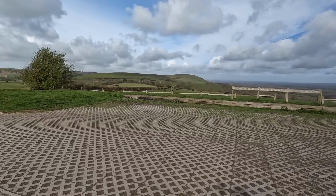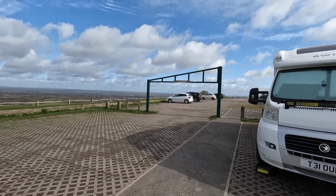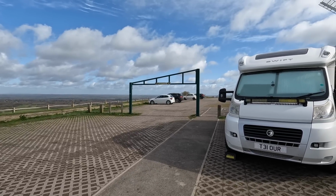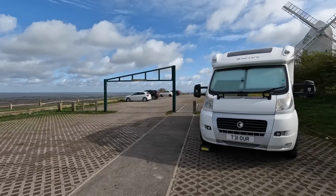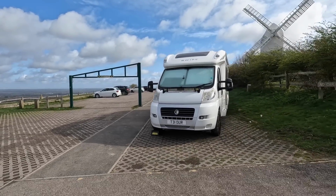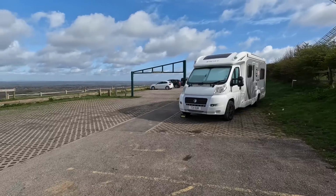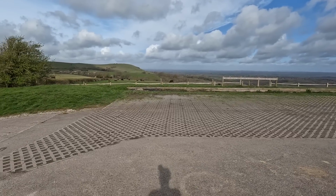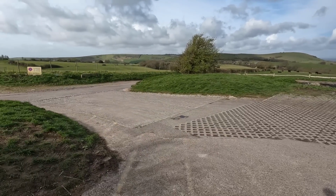And the good thing is they have put a height barrier up, but they've left part of the car park for people like us with motorhomes that can't get through. So they haven't totally roped us all off, so campers and cars can get through. But there's space for about 4 motorhomes, 5 smaller vans. So it's absolutely perfect. We're just above Brighton at the moment, so we will be going into Brighton today. We're going to see if we can get parked up there.